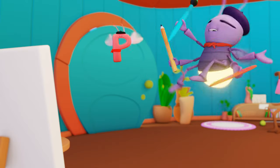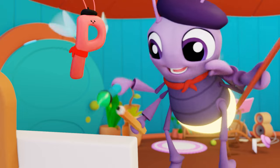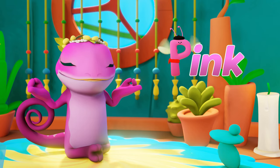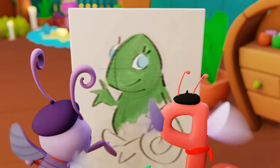Oui, we are paper painting. Just a few more strokes here and here. A little more green here. Pink. No, no, not pink. We are using the color green.